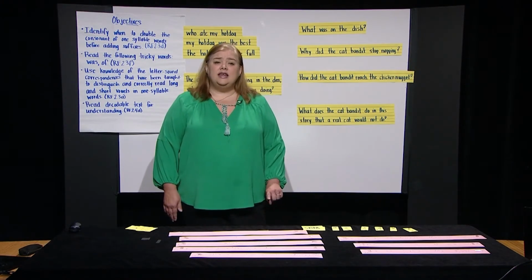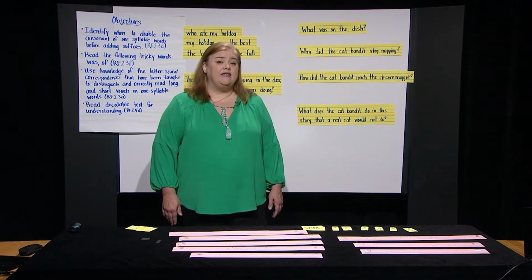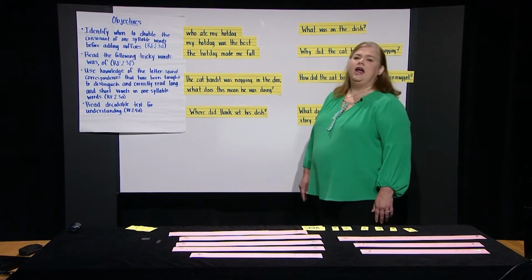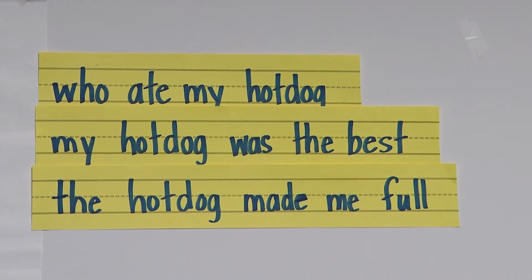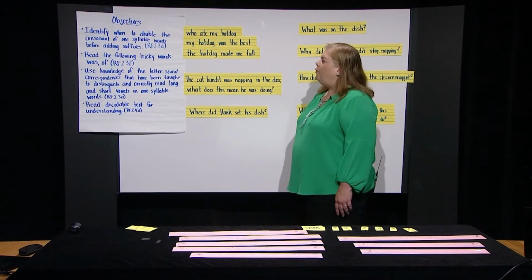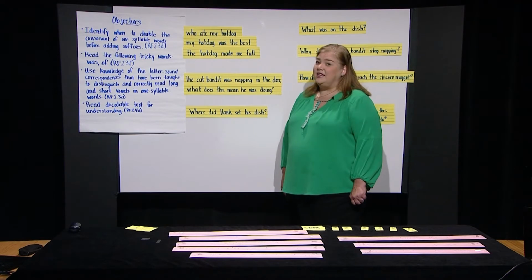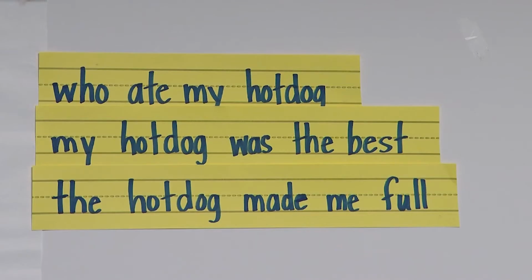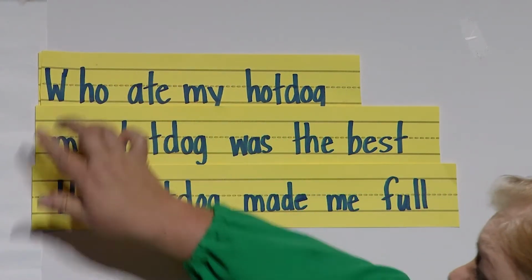Now, remembering that ending punctuation and the types of words that need to have capital letters, let's fix some sentences that we have today. Let's make these sentences correct. The first sentence is, "who ate my hot dog". I will do this one for an example for you. When I look at who ate my hot dog, I notice at the beginning of the sentence there's a lowercase letter, and I know that needs to be changed to become a capital W for the word who.